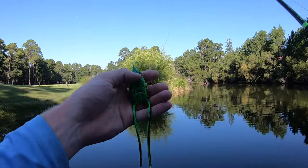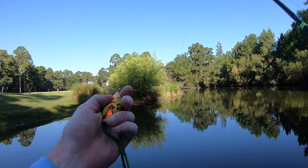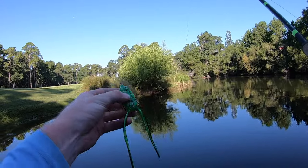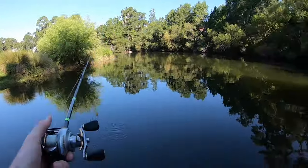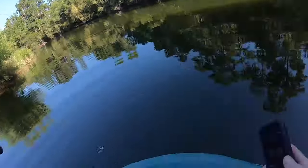First bait we're going with today is the traditional frog. We just got it in this green and black and yellow color. I got every single bait in the same color just to stay consistent, but it's a good looking bait. It's got some long dangly tails, and this thing should do the trick. So hold on one second. 25 minutes on the timer starts now.